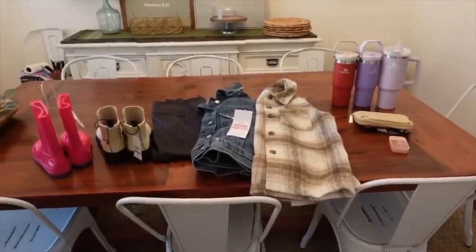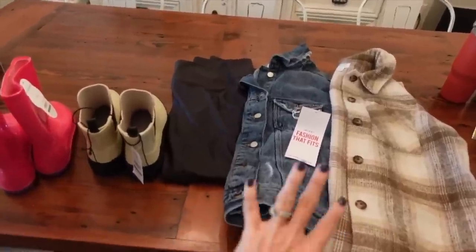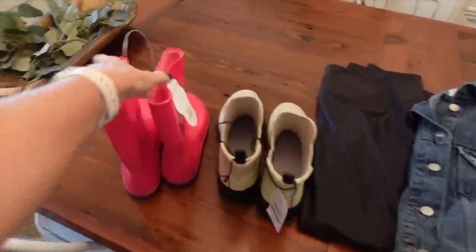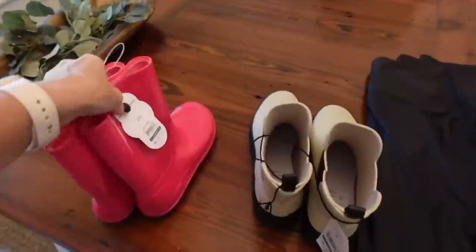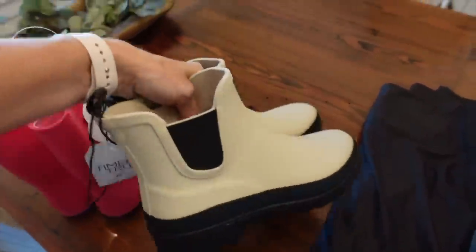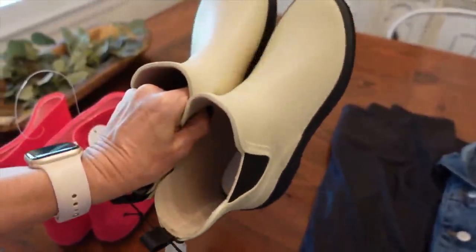All right, I still have one more box to unload, but let me go ahead and show you what I got really quick. So all of this stuff is from Walmart. I got Gracie June a new pair of rain boots. Her old ones were too small. I got myself a new pair of rain boots. These are Time and Tru, and I wanted the ankle style boots.